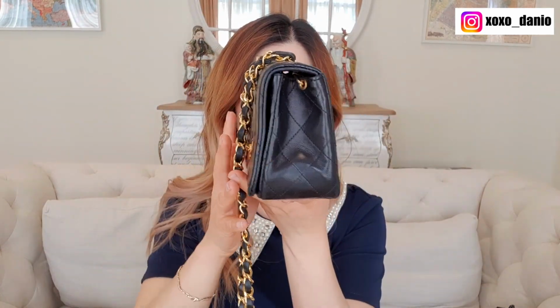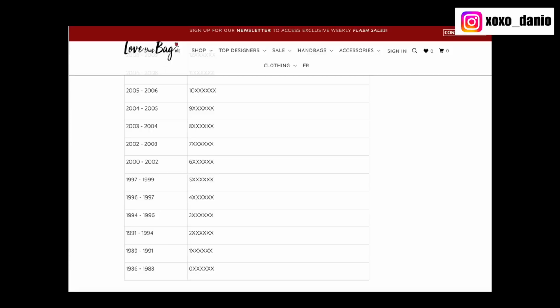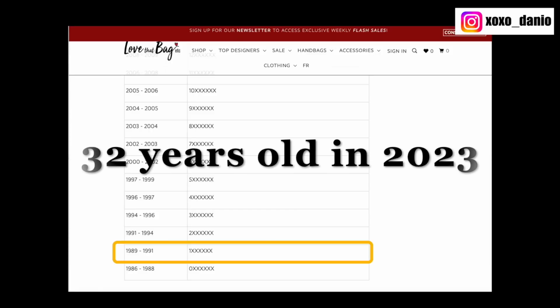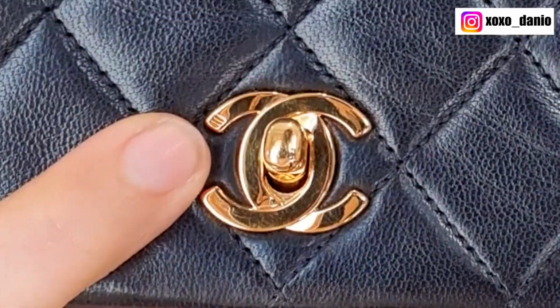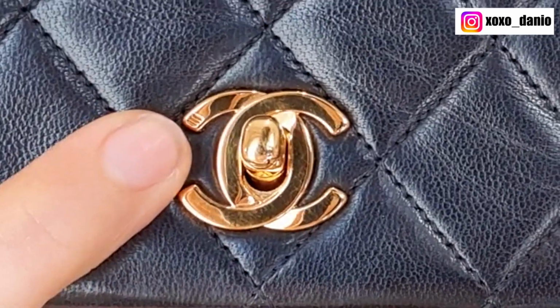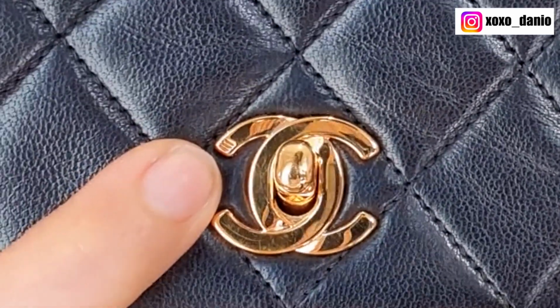So that's her in front, that's her from the side, that's her from the back, and this bag does not have a Mona Lisa pocket, and that's her on the other side. That's her at the top. She has 2 grommets, and on the bottom there are no feet. This lambskin is so buttery soft, and this is vintage Chanel. So she comes from the 1 series, which is from 1989 to 1991. So I'm going to show you her CC turn lock close up. So you can see that there are 3 dents in the corner of the C over here.